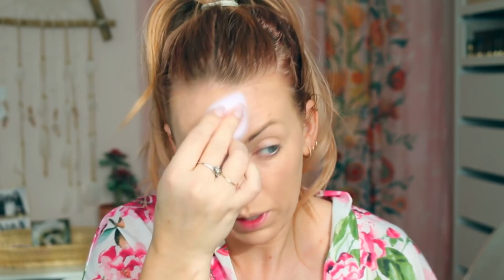And I did order Tati's new puff thingamabobber, which I'm dying to try out. I watched her video and I'm just interested. I've never used anything dry before to put on foundation and liquid products, so I'm intrigued to see if it works. So foundation is pretty much done. So far the color is great.